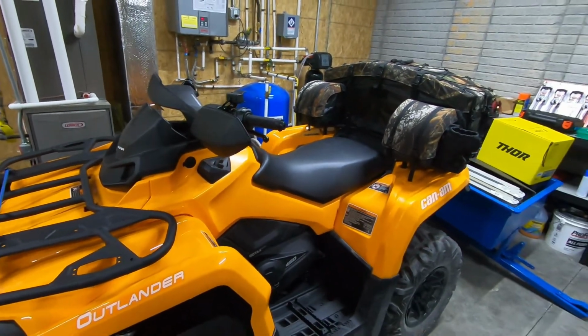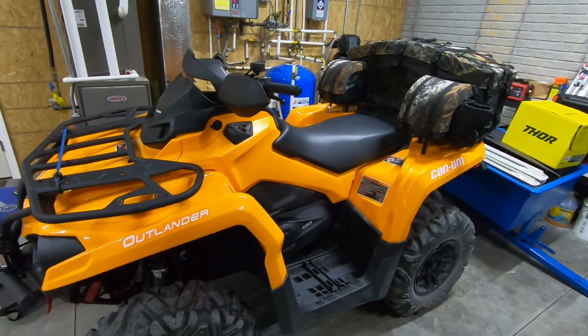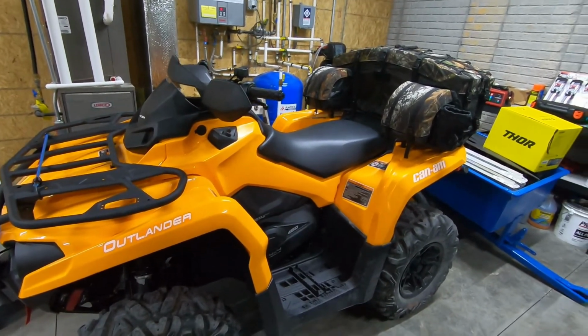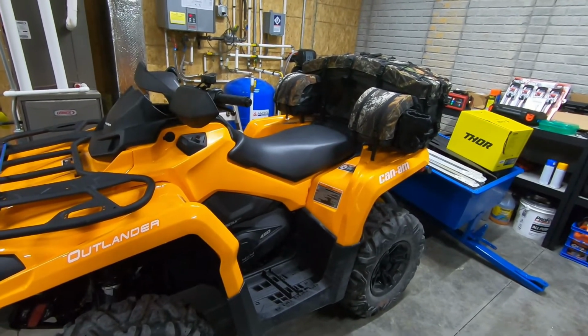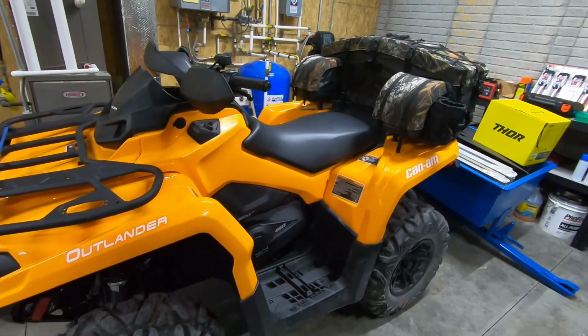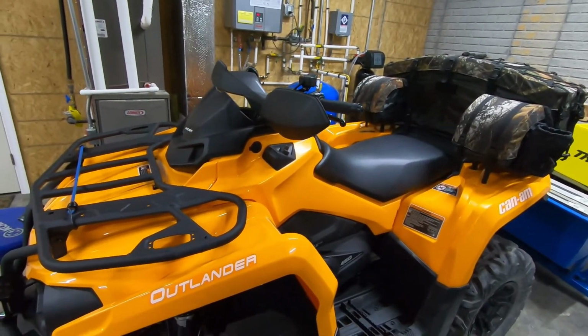Another thing to keep in mind is when you do ultimately want to sell your machine, trade up to a different one, a lot of people are definitely looking for power steering machines now. Every manufacturer offers it, to my knowledge, and a lot of people are getting used to that, and a lot of people are coming to expect that from a new four-wheeler.